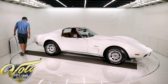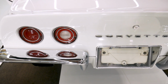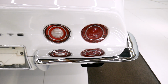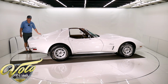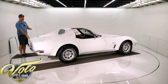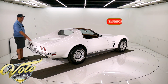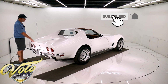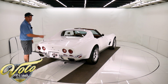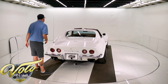Now in back it has chrome bumpers. They look to be in nice shape. The license plate frame's original. It's got a little bit of pitting, mostly behind the license plate. It's got the correct antenna. Now everyone knows about the 63 split window. That was a one-year design. That split in the back window makes that car worth a lot more than any other Corvette, or a lot more than like a 64 Corvette. This is a one-year design. 10 years later, this could really be valuable one day.